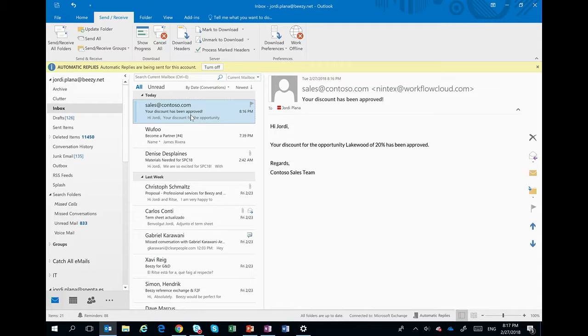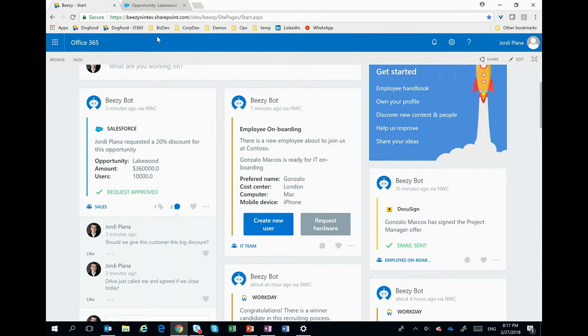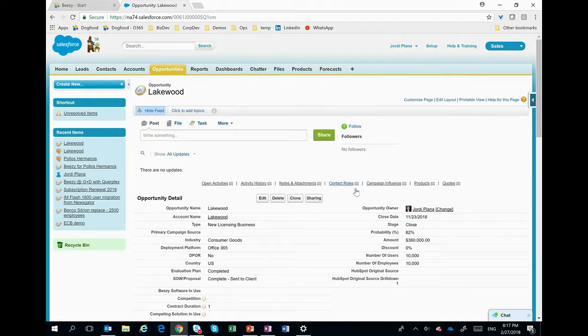So this is my inbox. And I just got an email saying that your discount for the opportunity Lakewood of 20% has been approved. I get this same information in the Salesforce opportunity. So if I just refresh this Lakewood opportunity, I see 20% discount.